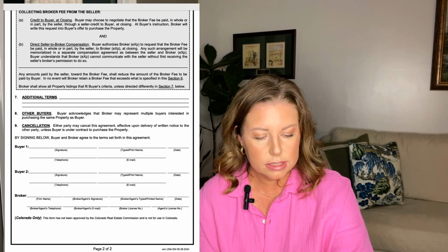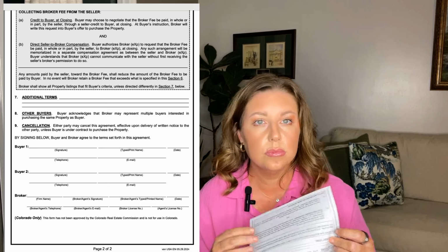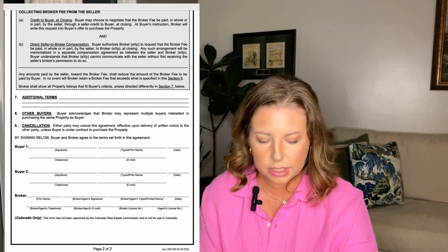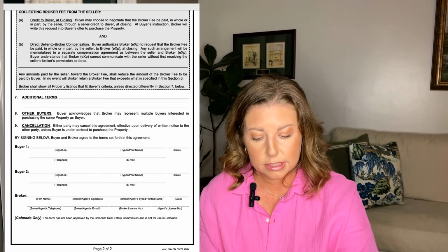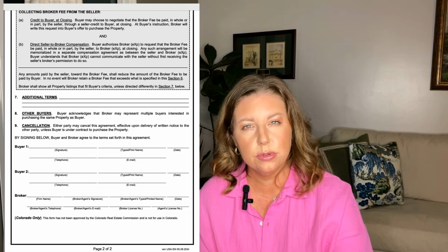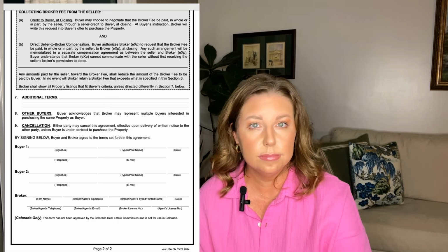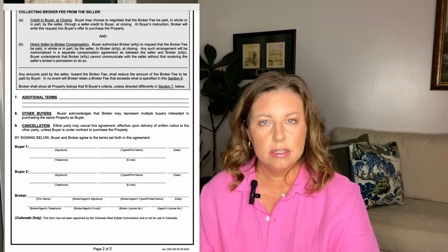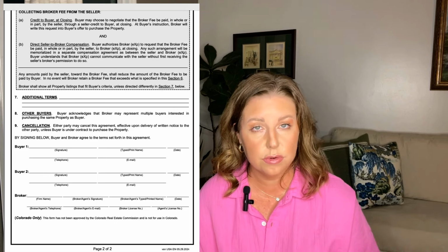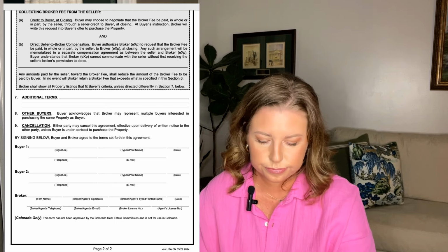Broker shall show all property listings that fit buyer's criteria unless directed differently. So again, if there's anything, we can put additional terms here. Other buyers: buyer acknowledges that broker may represent multiple buyers interested in purchasing the same property as the buyer. So that just says, hey, I'm working with multiple people who are looking to relocate here to St. Johns County. They more than likely may be interested in these same properties. Like when I set up a specific search for people based on their criteria, they may be getting the same property. There may be overlap there.